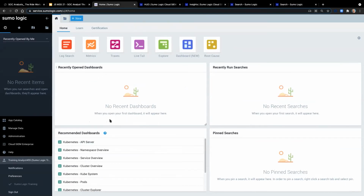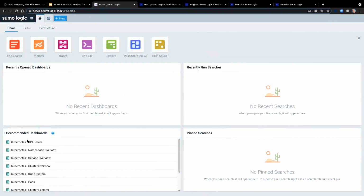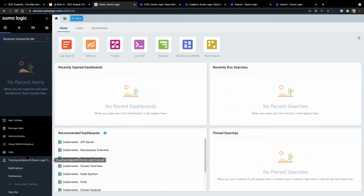When you first log in, you're going to land on this screen. On the lower left-hand side, if you don't see the black box on the left, click on the three dashed lines, the hamburger menu. Scroll to the bottom and you see training analyst. I put in 455, so I guess I fat-fingered when I logged in. And above that, you're going to click on CloudSIEM Enterprise.